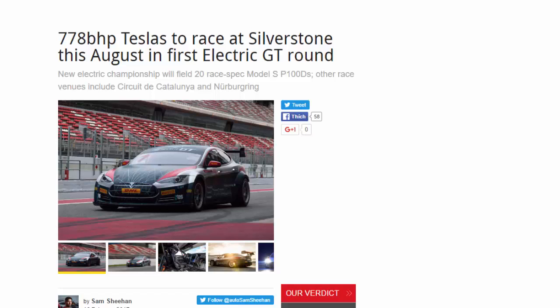778 BHP Teslas to race at Silverstone this August in first electric GT round. New electric championship will field 20 race-spec Model SP100DS. Other race venues include Circuit de Catalunya and Nürburgring.